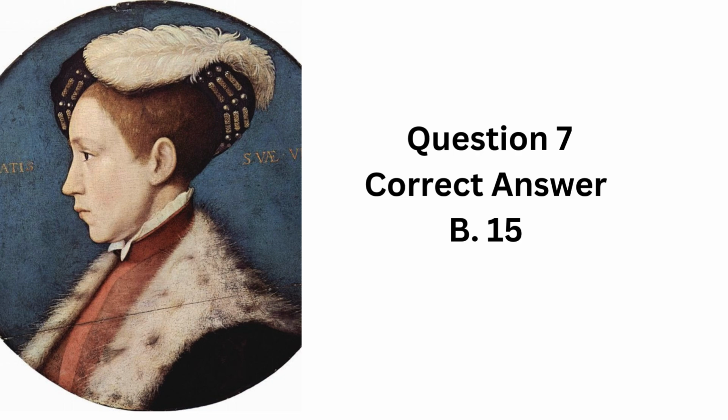The correct answer for question 7 is B. 15 years old. It's one of history's great ironies that after all the turmoil and upheaval Henry VIII had caused to get his male heir, that Edward VI would die at an early age without heirs himself, and, despite his best efforts to prevent it, from the throne passing eventually to his half sister, Mary.